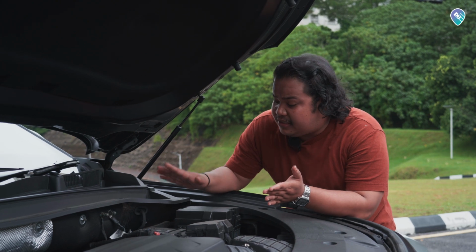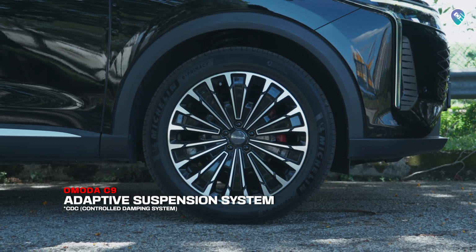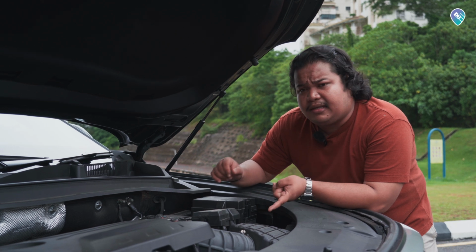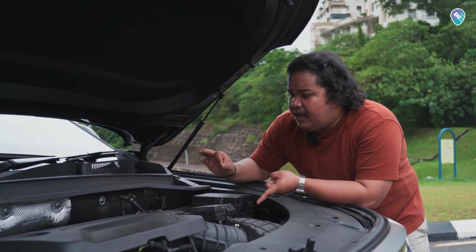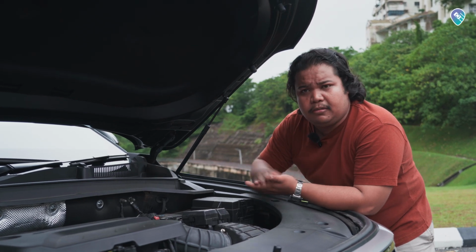But more importantly, this car also comes with Omoda's proprietary CDC active suspension setup, and this is actually promising a pretty good, comfortable ride for this car. But enough talk, let's have a drive.